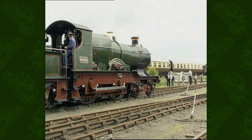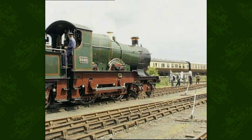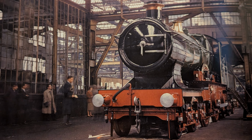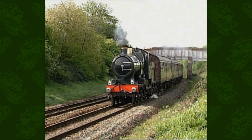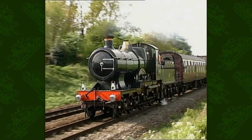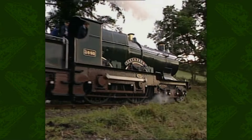In spite of this, the record has led to the engine being one of the most popular on Britain's railways, returning to steam 3 times, once pulling regular service passenger trains. It was present for the naming of British Railway's final steam engine, went abroad to the Netherlands, and during its last time in steam was the oldest engine working on Britain's main lines. This is the history of 3440 City of Truro.